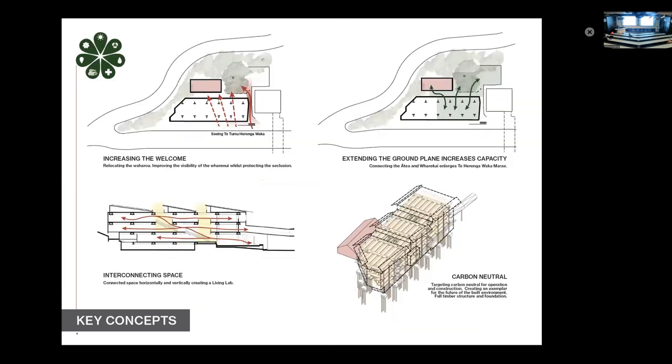The key main ideas, just architecturally, were to increase the sense of welcome that I was just discussing, so that you can see through and be invited through to Te Tumuhere NUWAO, and to extend the ground plane. A lot of big functions occur on the site which were restricted to the Aotea, but by having a very broad wharekai at the same level as the Aotea, it'll really be able to hold graduations, events, and more people who want to use the marae.